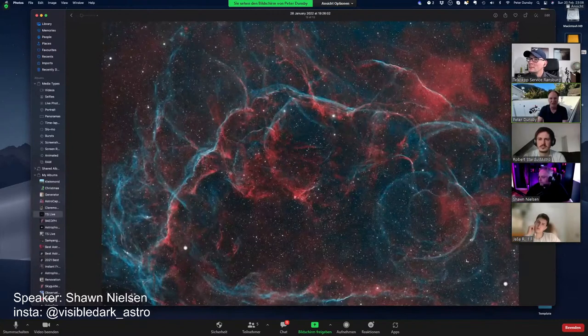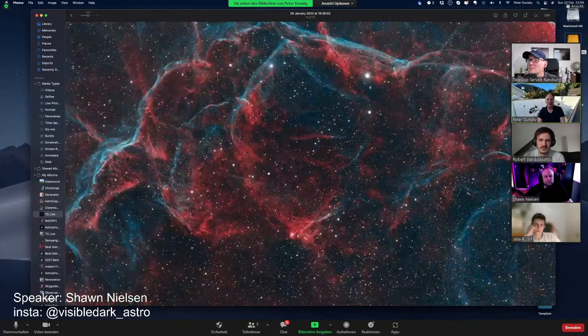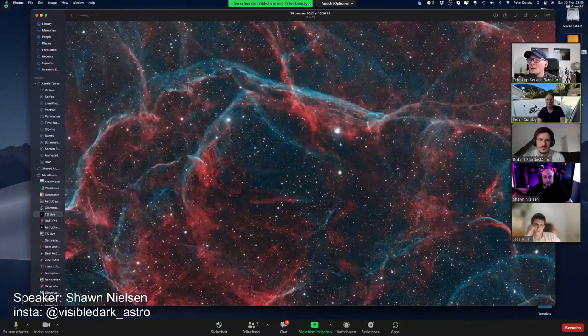Recently finished this image. This is again with a 2600 MC with the Optolong L-Extreme filter. This is also using the 61 EDPH, again about 20 hours of data on this one. Nice, really great detail. So this is the Vela supernova remnant. Quite happy with it. I mean, for a one shot color, it's come out quite nice. It turned out great for a one shot color.